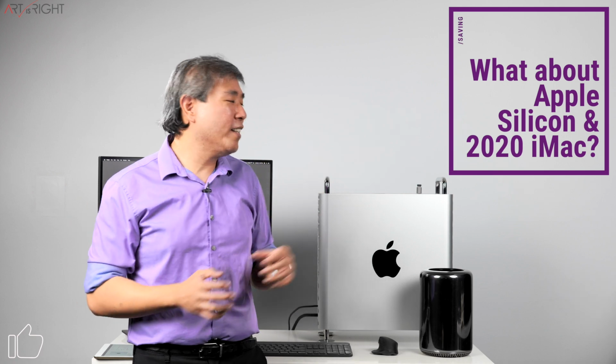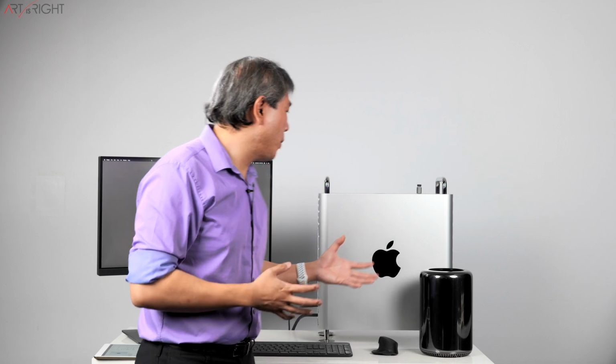So now that you know my configuration, let's continue and talk about the elephant in the room, and that is Apple moving on to Apple Silicon. And they have also just released their latest 2020 27-inch iMac that is an amazing performer. This gets into the justification part of why I want to get this machine and why this machine is worth it for me, for my type of workflow.